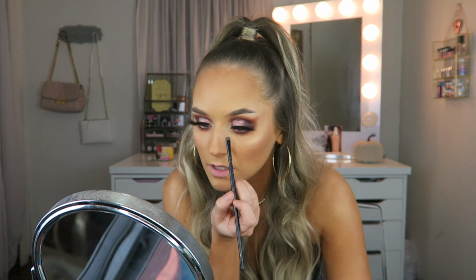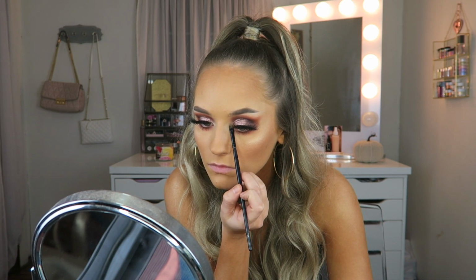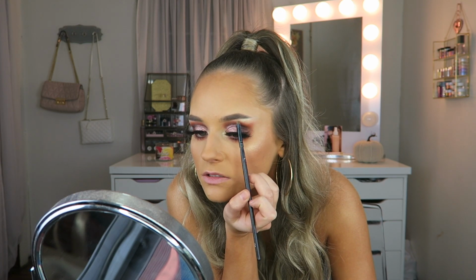Now I'm going to be taking just a tiny little brush, and I'm going to be popping a little bit of this on my inner corner. And then popping a little bit more on my brow bone. My lash is coming up a little bit on the inner corner, but that's okay.